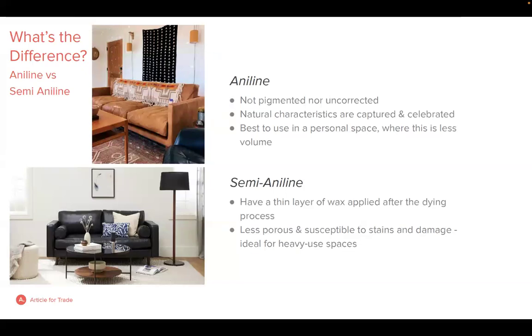If you're looking for something with a little more durability, something that's going to be in a higher volume space, the semi-aniline is great. There is a thin layer of wax applied after the dyeing process, so it gives it a little more durability. It's less porous and less susceptible to stains and any kind of damage. But both options are really great. Both give you a lot of vintage looks. There are definitely going to be some natural wrinkles and creases, as part of the unique characteristics of the leather.